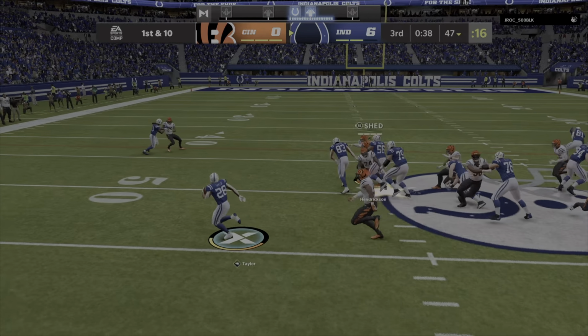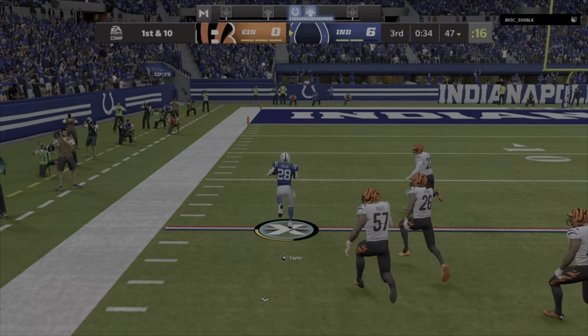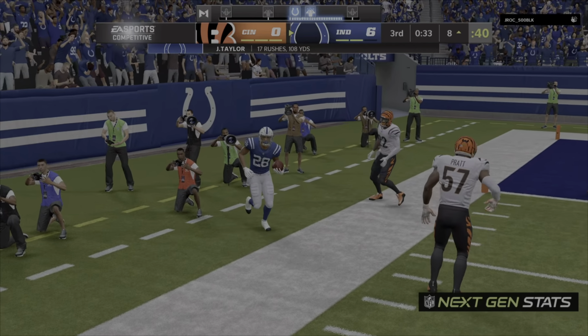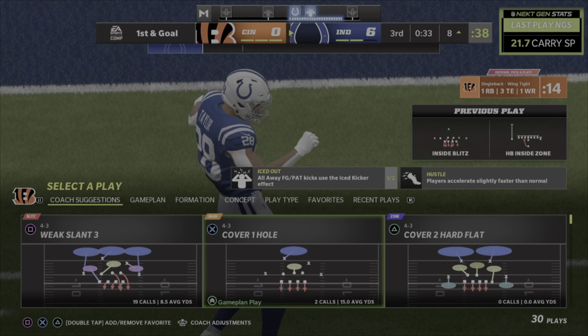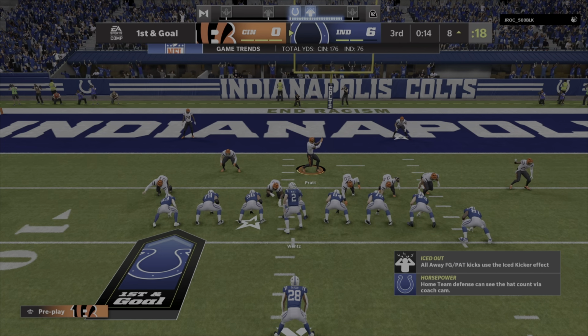Back to Taylor on 1st down. And some room to roam now. And he's finally out of bounds, but he's taken it all the way down to the 8. A big play there for Indy. So you got the lead here in the 2nd half. Obviously, you love big runs like that at any time. Here, you really like it.